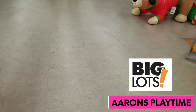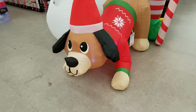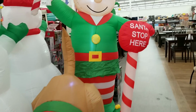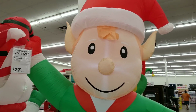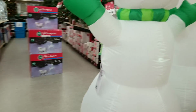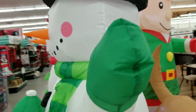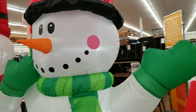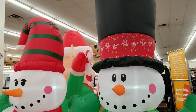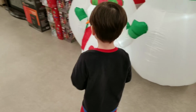Let's see the inflatables here at Big Lots. Look at the dog. Let's go see the snowman around. That thing is $27. $27 for that huge elf. These snowmen. Aaron, stand there so we can tell how big it is.